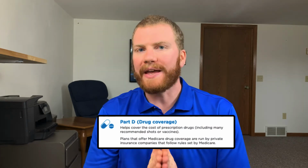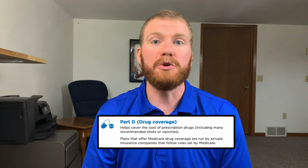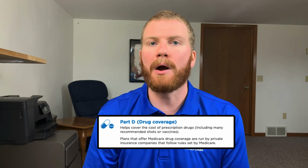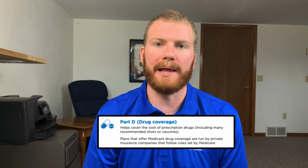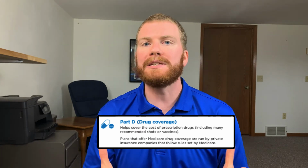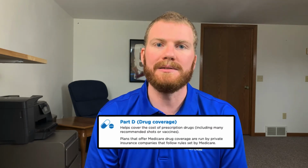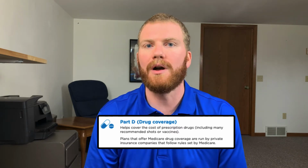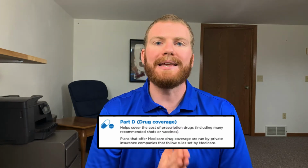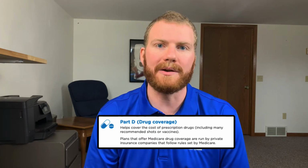Most Medicare Advantage plans have Medicare Part D rolled into them, but you will need to pick out a Medicare Part D plan if you decide to go with a Medicare supplement plan. Medicare Part D plans are run by Medicare-approved private insurance companies, and you pay a premium to lower the cost of your prescription drugs. Every Medicare Part D plan has a list of covered drugs, or a formulary.